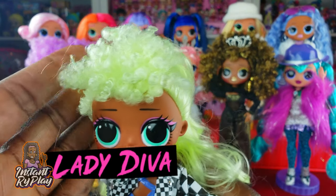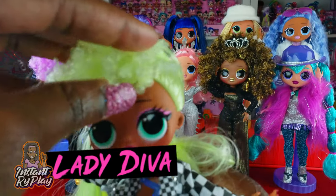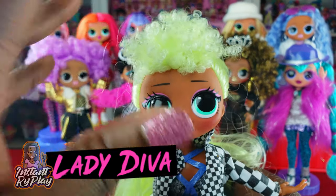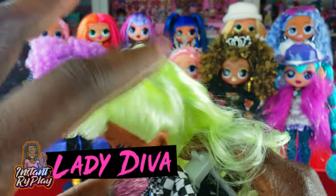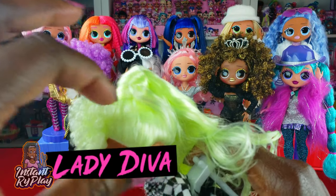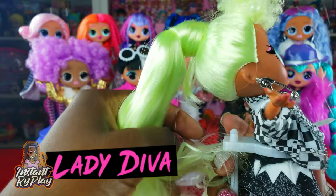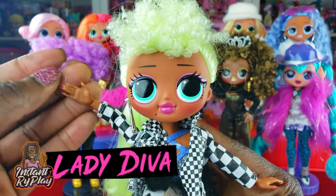And my favorite thing about her, I will have to say, is her hair. I'm not a fan of the curly bang. I kind of wish her whole hair was maybe like an afro or something in this color. I think that would be cool. But the difference in the two, I'm not a big fan of, but I still like her hair a lot. So this, guys, is Lady Diva.